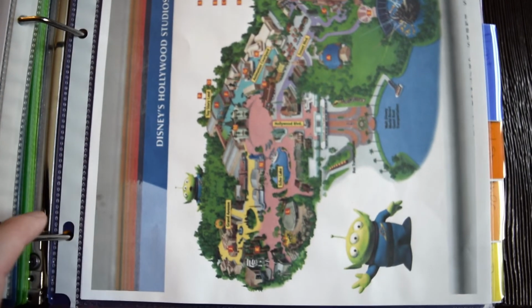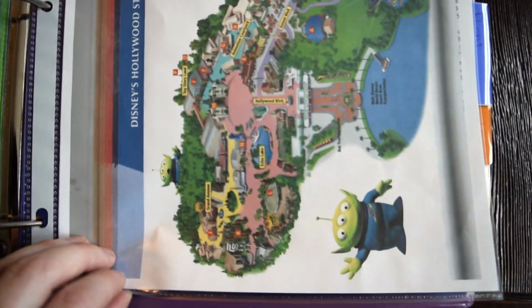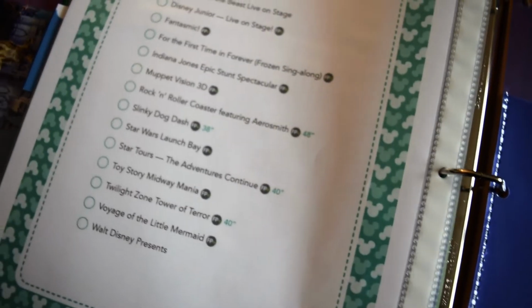And then we have Hollywood Studios. The map will probably look slightly different when Galaxy's Edge opens, but for the most part, all the major attractions are going to be in the same places. So we included that, as well as the current list for Hollywood Studios. And I have a section for flight where I'll put all of our flight information, but for now it's empty because we haven't booked flights yet.